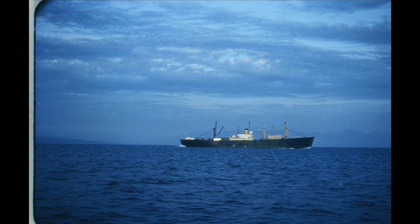Or is that mountains behind it? She wasn't making much of a wake. It wasn't running at full speed. Well, you apparently can see the propeller wash, though. Yeah, that's kicking up water.